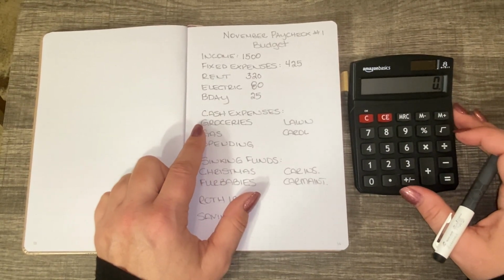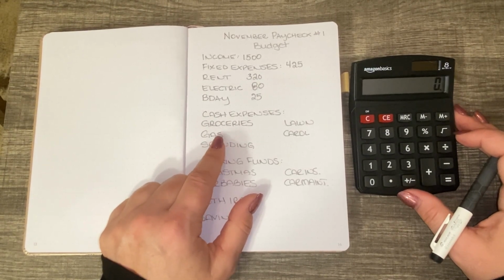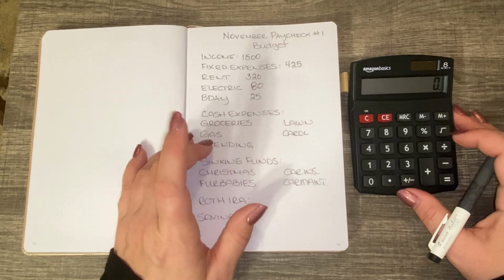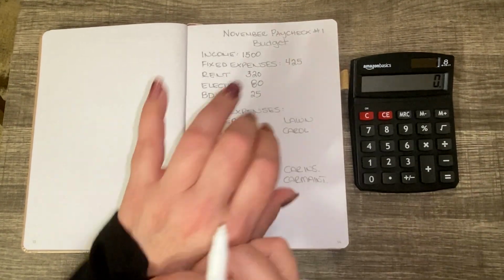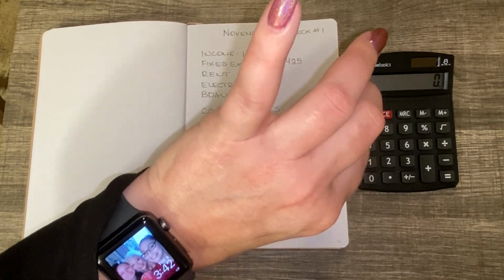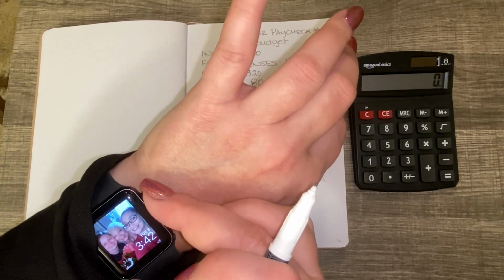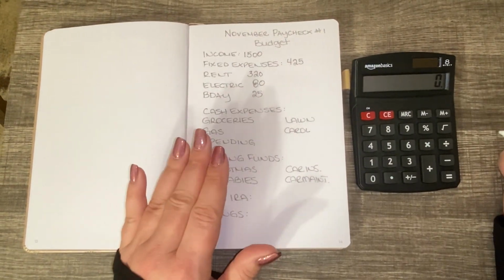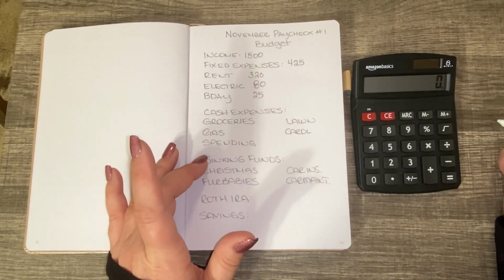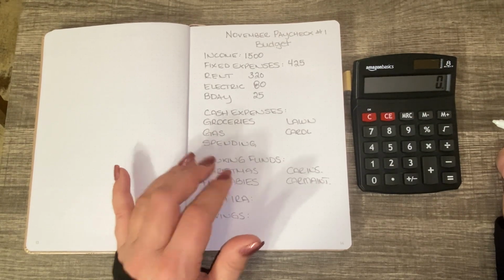First is groceries, and I budget $100 per week. Now, my daughter is actually leaving on Monday the 14th. It's actually, what is today? Today's Tuesday the 8th, and it is 3:42 in the morning. Super early. But she's leaving the 14th for her out-of-town PA rotation.